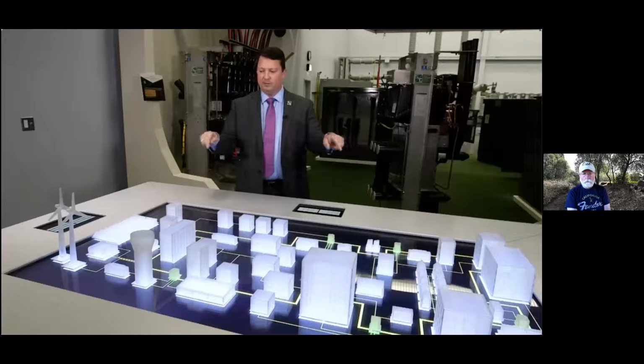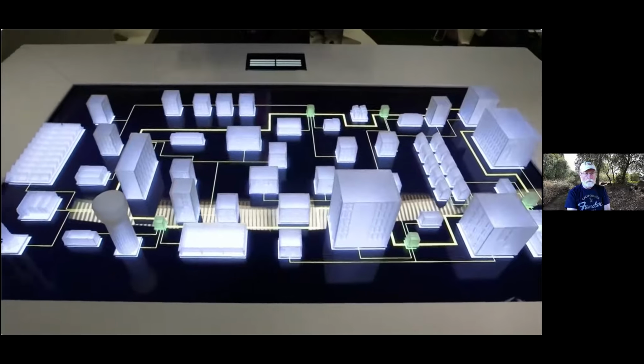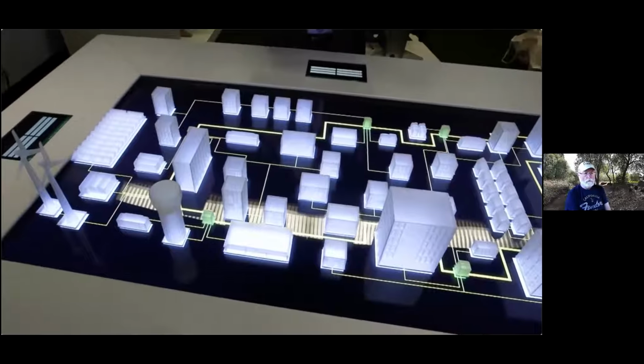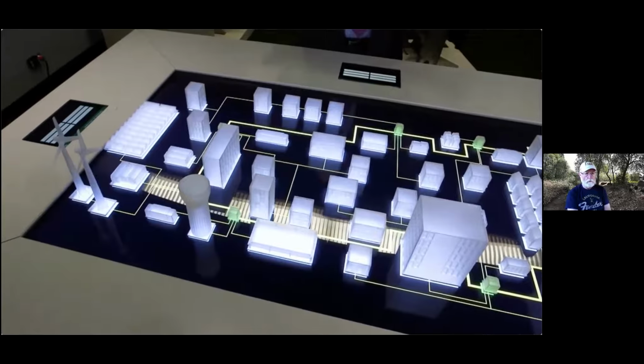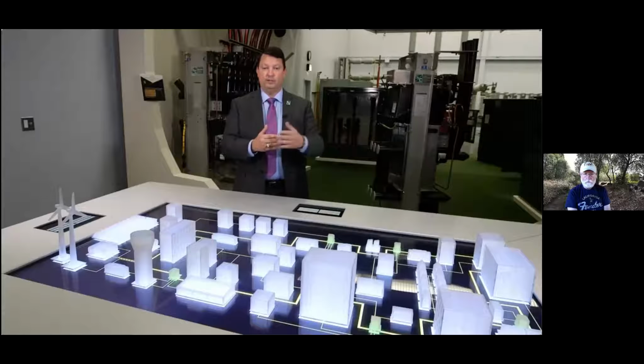So if you look at the table, you can see an outline around the edge of that. So think about that outline as the boundary of the microgrid. And then if we're keeping the fence analogy going, there's a gate. The gate is how we let electricity in. If you disconnect the gate or you close the gate, everything goes dark.